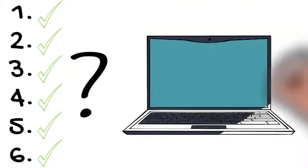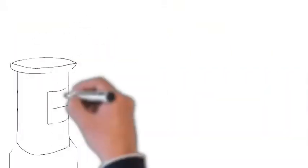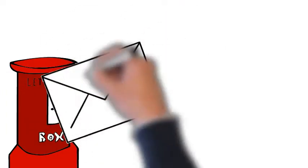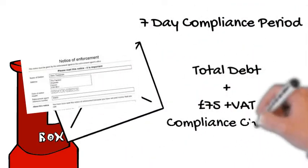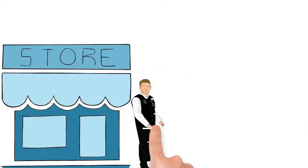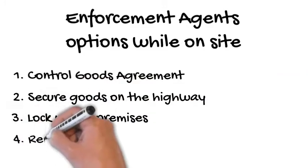Complete an online instruction form. See the link in the video. Also send in a copy of your lease. The certificated enforcement agent would then send out a document called a Notice of Enforcement, which gives the tenant 7 clear days to pay and adds the £75 plus VAT compliance charge. If the tenant does not pay, the bailiff will visit and take control of the goods of the tenant to recover your money.